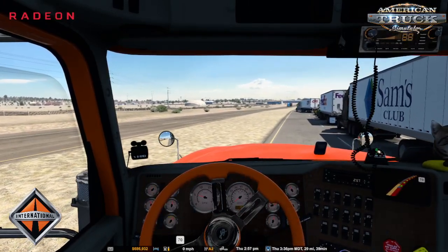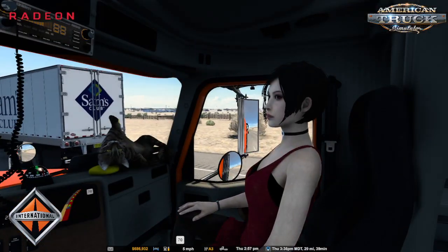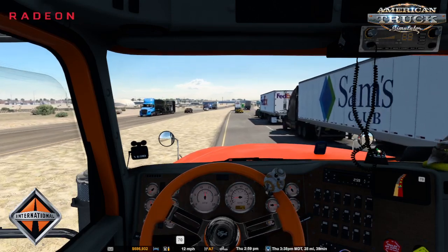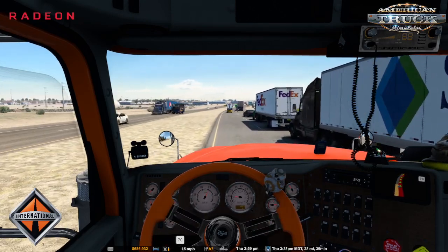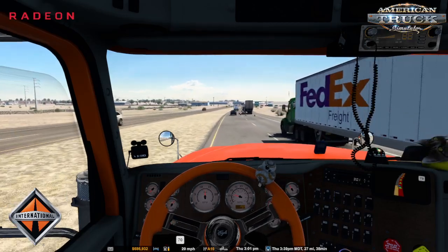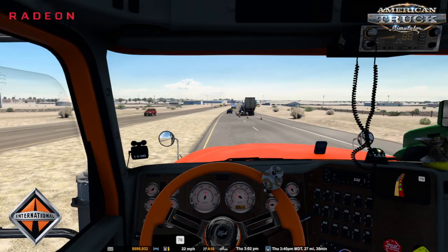It does annoy me how it keeps doing that whenever I pull out. It's like the emergency braking system. I do like it normally, but whenever you pull out it's a bit of a pain.